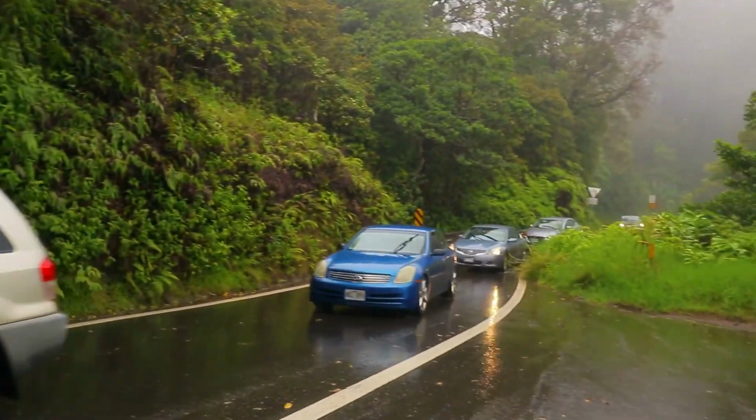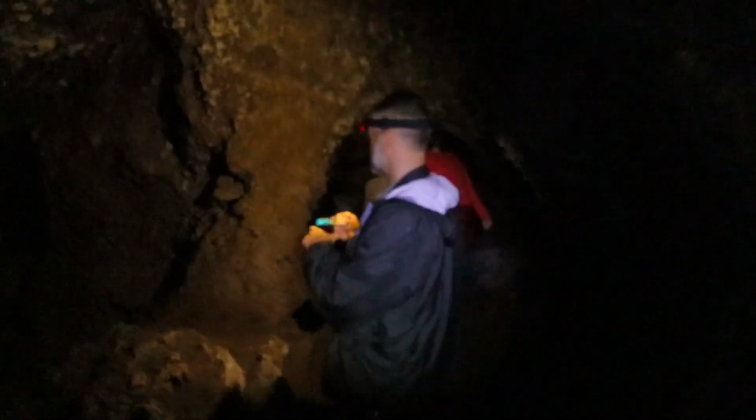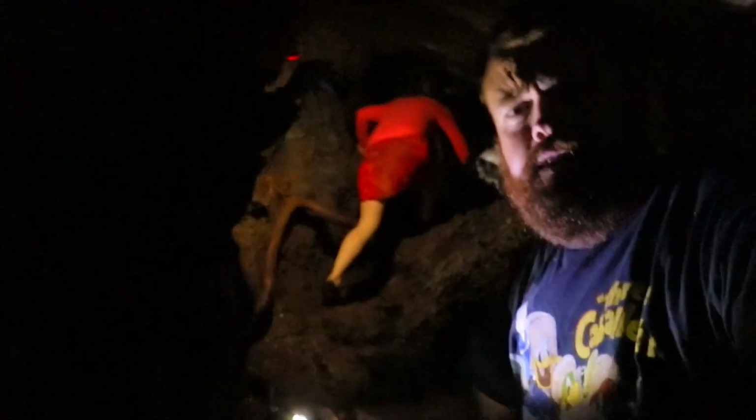Wow, and there was a whole ton of cars waiting over here at this bridge. Little one-lane bridges. We just entered this lava tube, and I'm gonna see where it goes. Let's check it out. Collapsed? It's a little small in here. There's an exit point over here. We're already done. So we went about 50 yards.